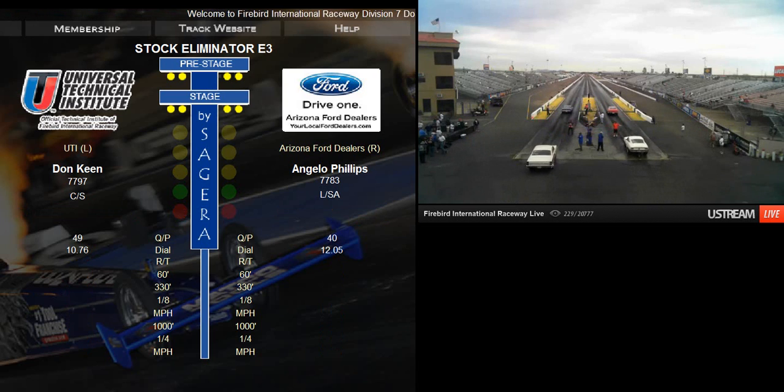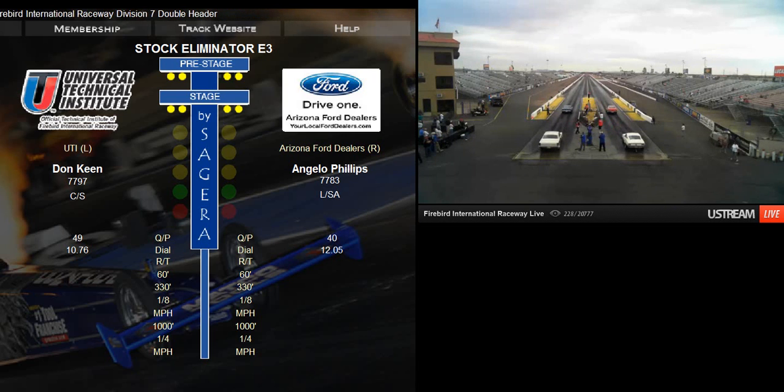Don Keene's big block 4-speed Caltrac Ford, and Angelo Phillips for Discover Classic Cars. Hey, if you want to discover classic cars, go to the All Volare store. Hey, you got to admit it's a classic. When's the last time you saw one?